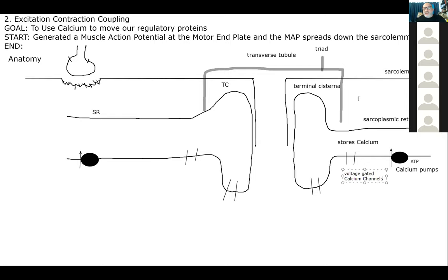A voltage change. We know the cell's resting membrane potential is about negative 70 millivolts. And you are correct. If we can depolarize the cell, make the cell more positive and reach that magical point that we call threshold, then this channel will open.